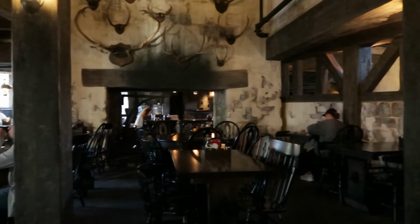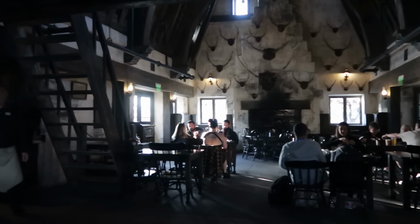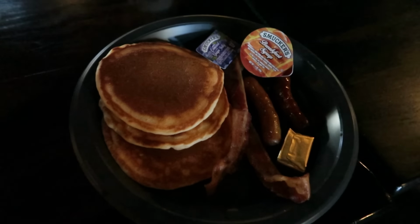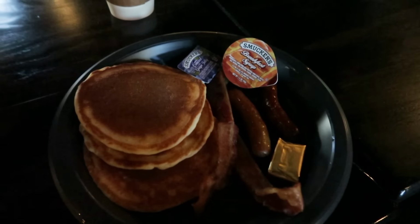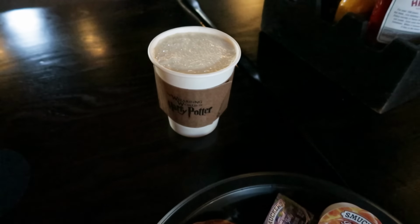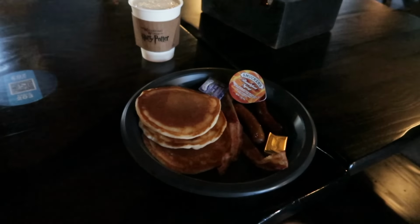Before I show you my meal, take a quick look around the Three Broomsticks. A very popular destination in the books and the movies. And Universal did a great job bringing this out of the books and out of the movies. And here is my pancake breakfast. Three fluffy pancakes, a couple of sausage links, a couple of pieces of bacon, some syrup, some grape jam, and hot butterbeer. You get your choice of several different beverages: frozen butterbeer, regular butterbeer, hot butterbeer, some juices, stuff like that. I went with my favorite, the hot butterbeer.